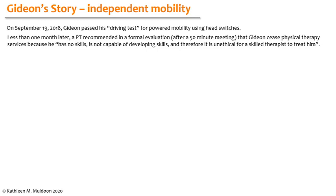And in that formal evaluation, she recommended that he no longer receive physical therapy services from the state because Gideon, in her opinion, had no skills, was not capable of developing skills, and therefore she thought it was unethical for her as a skilled therapist to treat him because there was nothing for her to work on.